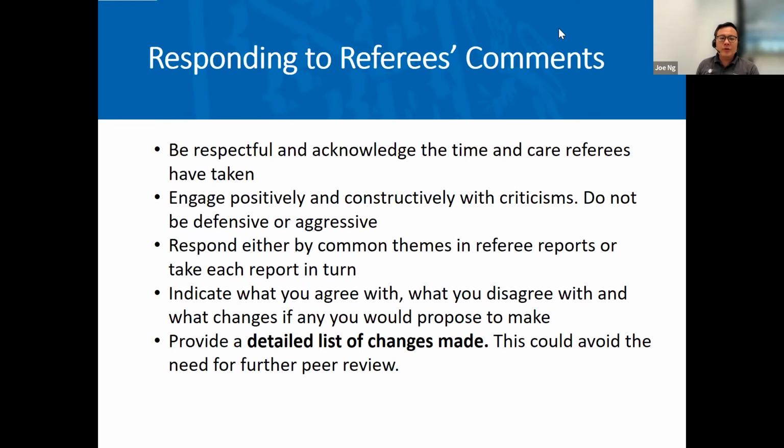Don't be too defensive or aggressive. Of course, sometimes the referees can be a bit too critical, or sometimes you may even experience some personal attacks. Of course, a good editor will censor those out. But if you do see them, don't get so aggressive about it. Just keep it professional, especially if you're an early career scholar.